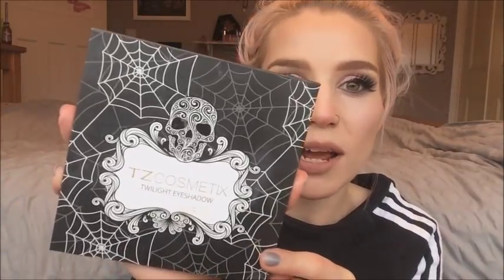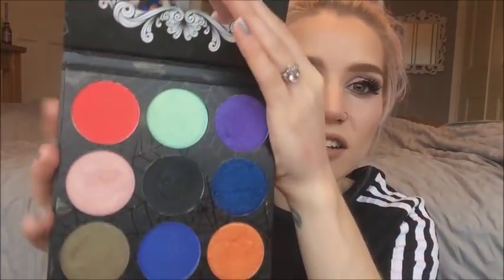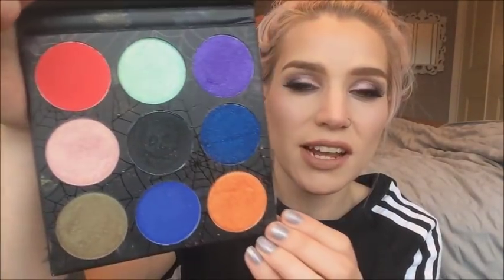Okay, so next we have another TZ Cosmetix palette. This is one that I actually got ages ago, and I did buy this one with my own money. This is the Twilight Palette, and this packaging is probably my favourite packaging of any palette that I own. I just think it looks so cool, and inside you have 9 different shades. These are all extremely bold, and I'll be completely straight up with you, I hardly ever reach for this palette. It's nothing to do with the formula, but it's everything to do with the shades.